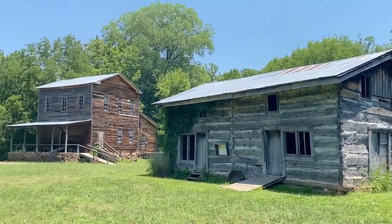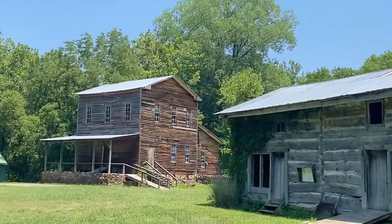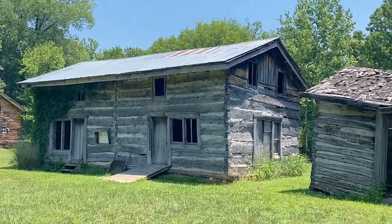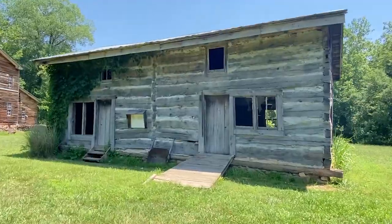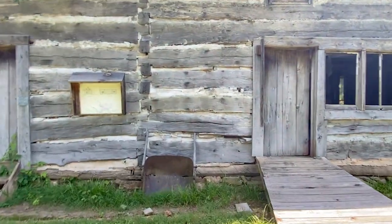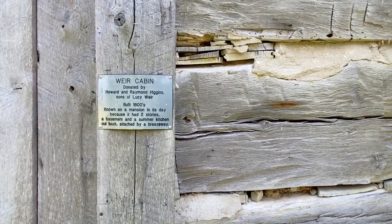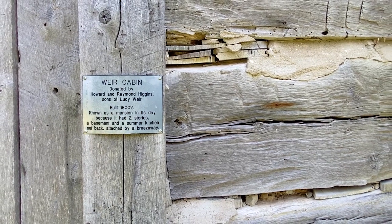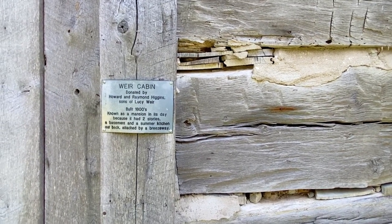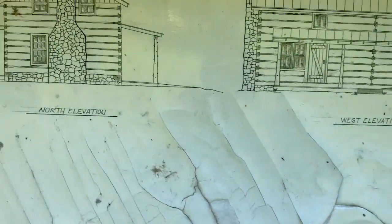Oh, there's something on the front of that building. I'm going to check it out. Kind of neat. They got two doors. So either it was two residences or a general store and something else. Or this says Weir Cabin. Built 1800s, known as a mansion in its day because it had 2 stories, a basement, and a summer kitchen out back, attached by a breezeway. Well, that explains it. It says proposed modifications of the Weir Cabin elevations from 2014.